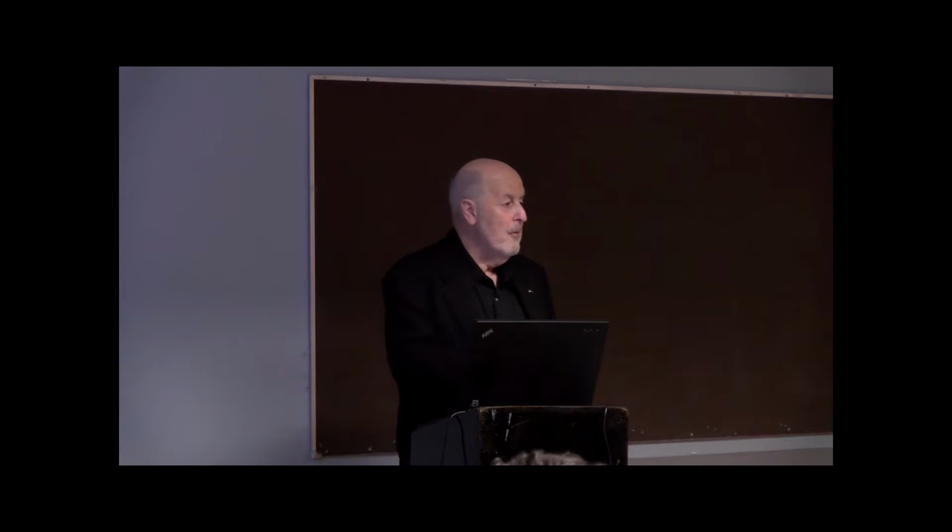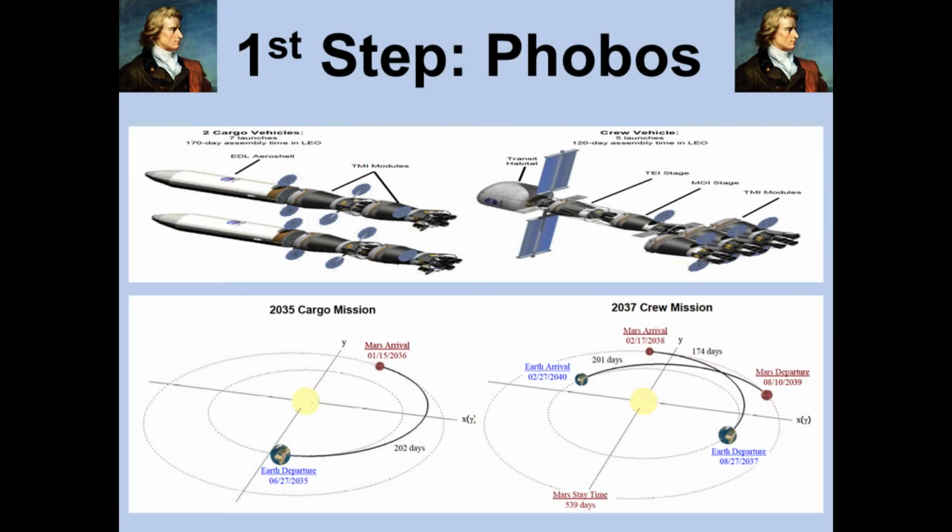If we go to Phobos, we're going to save a lot of rocket fuel. Because when you head into Mars's gravitational field, you have to put the brakes on and slow down, but we can catch up to that fast-moving moon and get out to Phobos. And when we want to come back to Earth, we go from the other side of Mars, and we get a kick back to Earth, right? Yeah. So very, very good reason to go to Phobos.